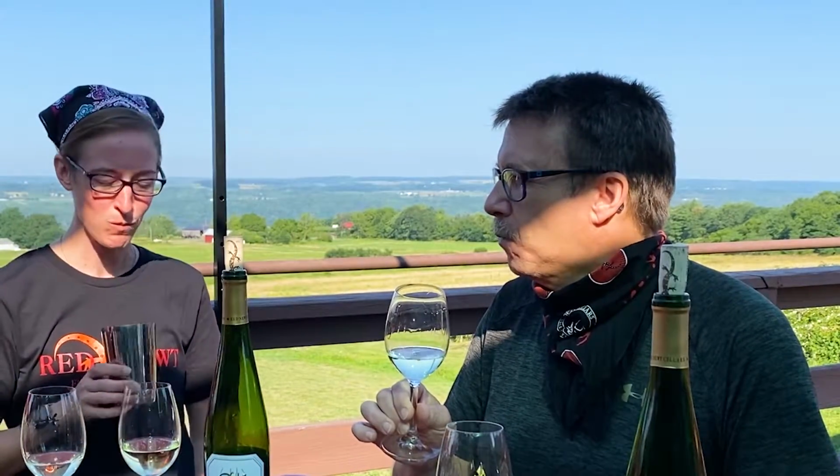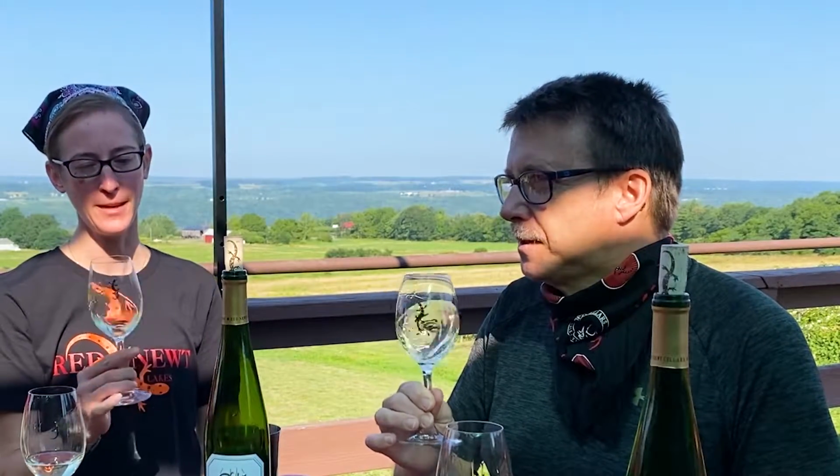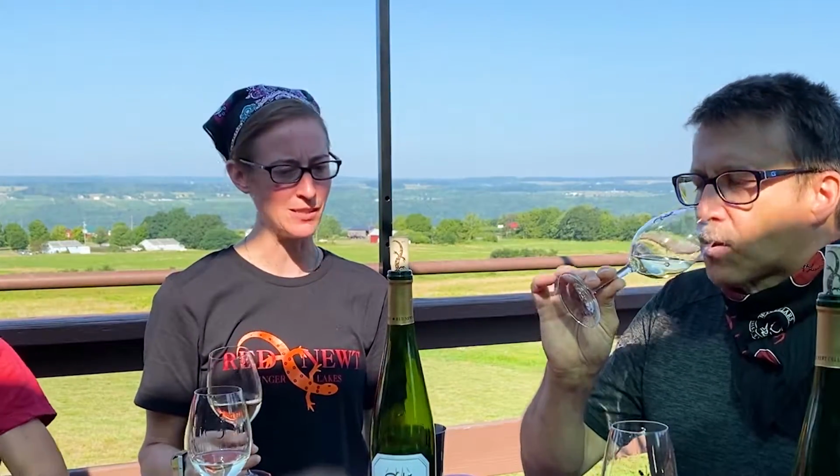Now these vineyards are what, 1.5 miles apart? Different terrain, different soils, but both right in our backyards. Yeah, and the fruit's treated pretty similarly when it comes in. So really what we're seeing difference-wise is just the vineyards themselves speaking to us.